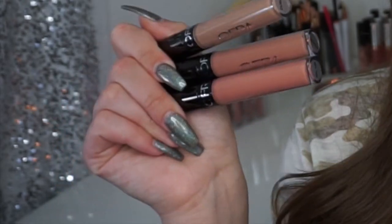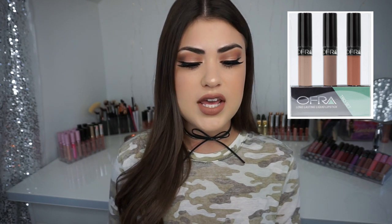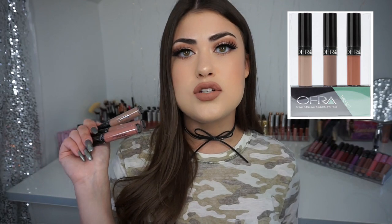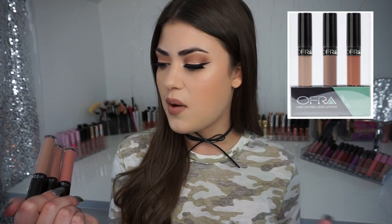So the first package I have to show you guys is a new trio from OFRA Cosmetics. You guys know I love OFRA. They are releasing a new lip trio, so three nude liquid lipsticks. It's called the Nude Lip Set. This is launching on May 30th at 10 a.m. Eastern Standard Time. And if you guys don't know, I do work with OFRA, so I will have a code if you guys want to save money.